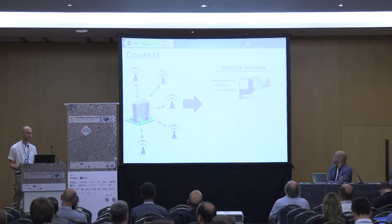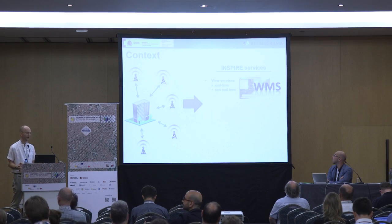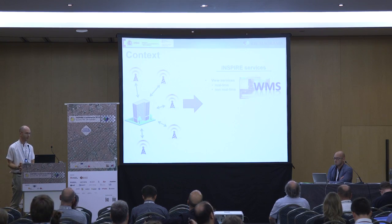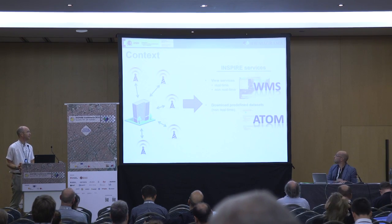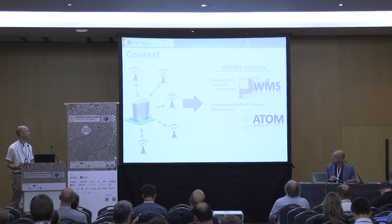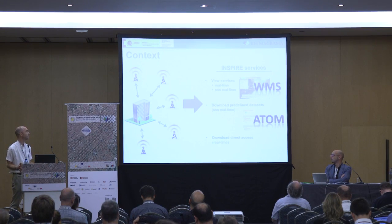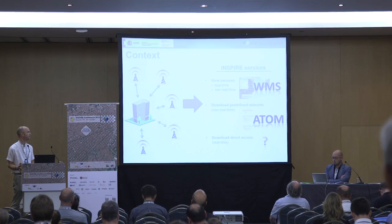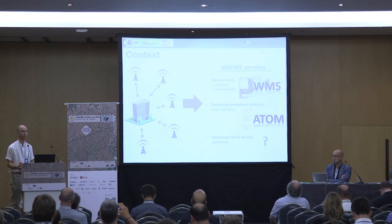In the case of the air quality data, we already have view services for the real-time data and also for the filtered and processed non-real-time part of the information through WMS services. We have download of predefined data sets of this non-real-time part of the information through an Atom interface, but we are lacking a download service for the real-time data, and this is the gap we want to fill.